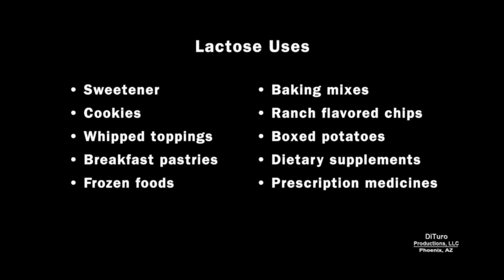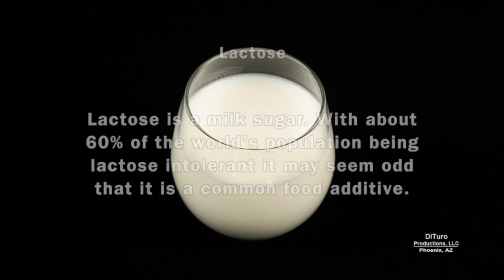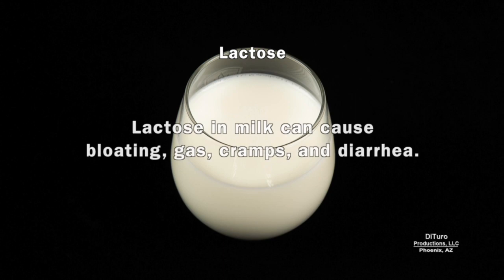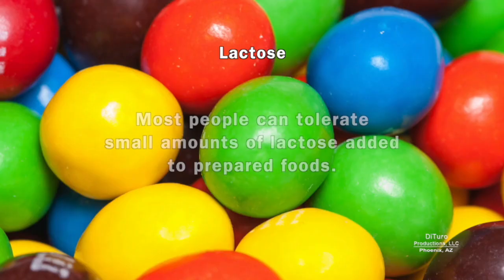Lactose is added to prepared foods, dietary supplements, and prescription medicines. Lactose is a milk sugar. With about 60% of the world's population being lactose intolerant, it may seem odd that it's a common food additive. Lactose in milk can cause bloating, gas, cramps, and diarrhea. Most people can tolerate small amounts of lactose added to prepared foods.